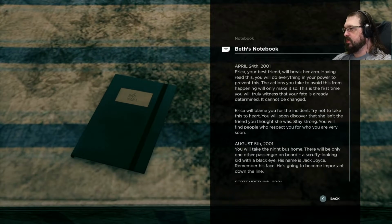Erica, your best friend, will break her arm. Having read this, you will do everything in your power to prevent it. The actions you take to avoid this from happening will only make it so. This is the first time you will truly witness that your fate is already determined. It cannot be changed. Erica will blame you for the incident. Try not to take this to heart. You will soon discover that she isn't the friend you thought she was. Stay strong. You will find people who respect you for who you are very soon.